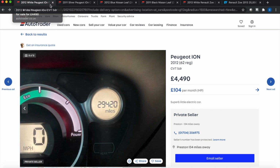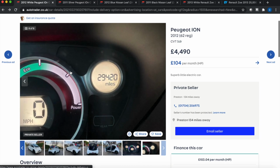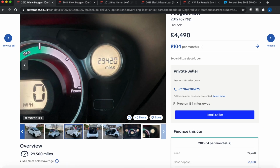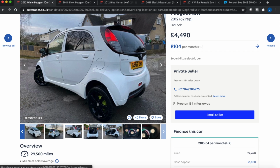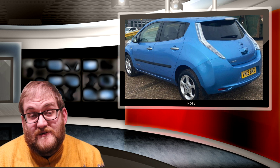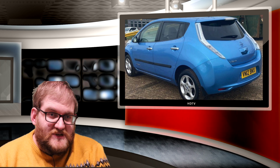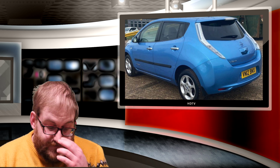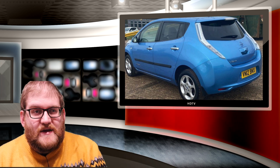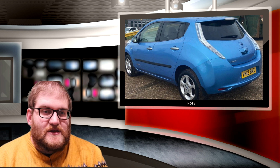The higher mileage one at a dealer, or the lower mileage private seller, but they felt the need to paint the brake drums yellow. So if the Peugeot Ion isn't quite your thing, how about a cheap Leaf? You're not going to find them as cheap as the one I bought, not readily. But there's a couple of sub £5,000 Leafs on Auto Trader. Let's take a look at those and see what they're like.